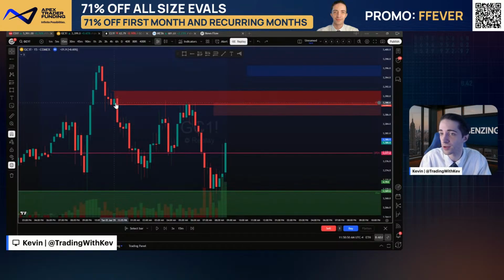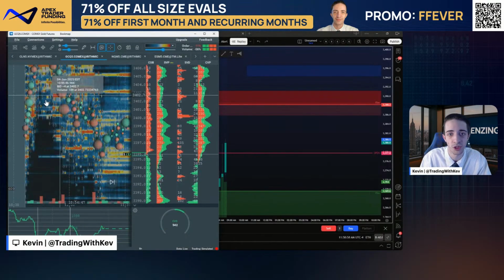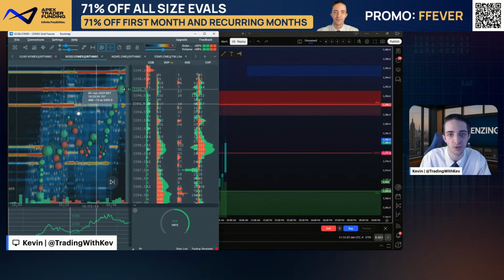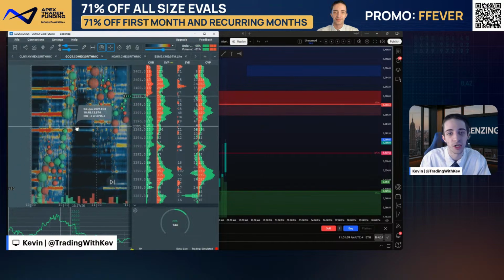This is an area around 33.88, 33.90 where sellers were very strong. I could pull up Bookmap as well to show you guys what I saw on gold. Hopefully it will show us. Perfect, here we go. So this is when we were in this supply zone. Awesome, and then there's my entry. Check this out, guys.